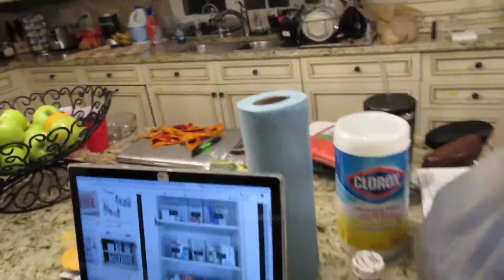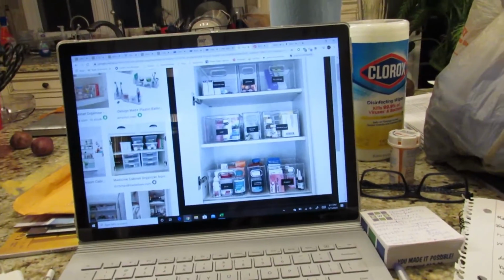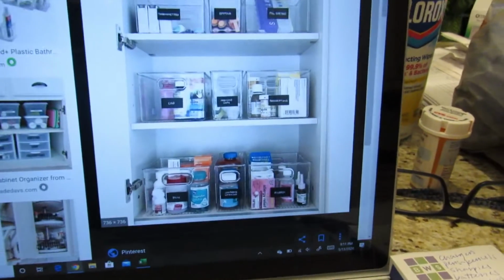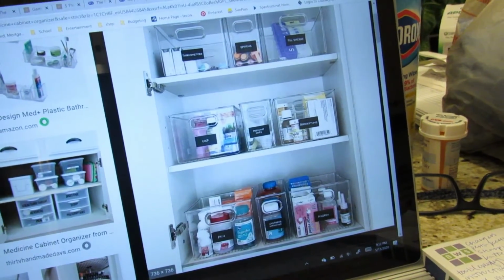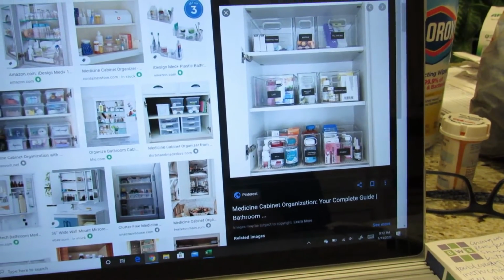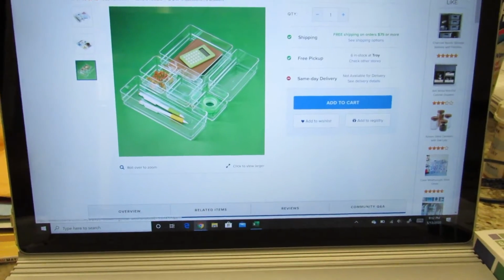So I have everything out of the drawers that I'm gonna go through. But I stopped to look online. Oh my god, that was heavy. I stopped to look online to get some ideas for what to put in the medicine cabinet. Like, I'm gonna put a turntable and then these for the other stuff, and things like acrylic dividers.